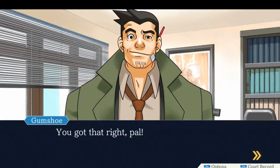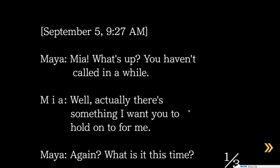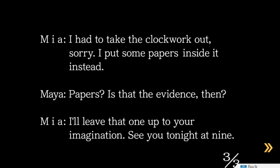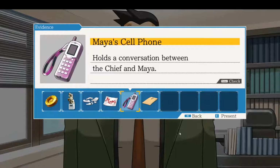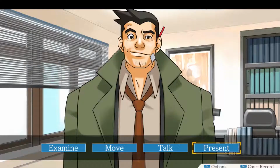Alright, time to go see Pinky Heart Lady. Alright, let's go. I'll check this too really quickly as well, even though I already know. Well, that's cool, it's all typed out here. Alright, so that's that conversation. Oops, nope, I keep clicking the wrong buttons. Alright, we're gonna go and see Pinky Heart Lady now.